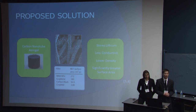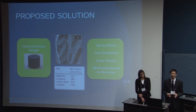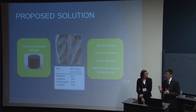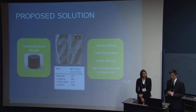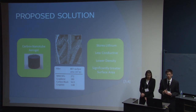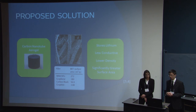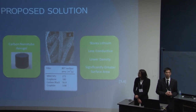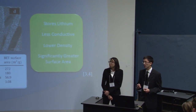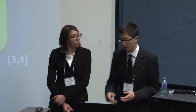And a significant improvement over that of graphite is that its available surface area is significantly greater due to its porosity. Lithium ions are now able to permeate into the structure and can intercalate with the carbon on the inside. As seen from this table here, the available surface area of graphite, as determined by BET, is around 3, whereas that of multi-walled carbon nanotubes is significantly greater at 272. And we believe that with a higher surface area, that will improve the charge rate of batteries as more lithium ions can be quickly and readily intercalated into the anode material.